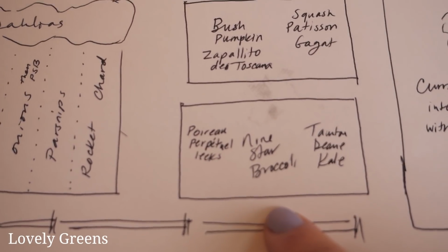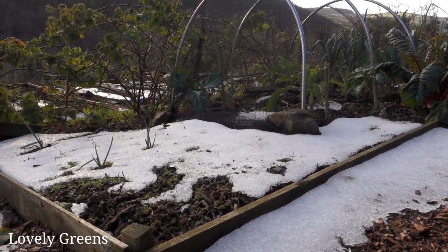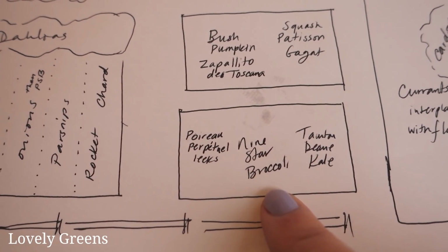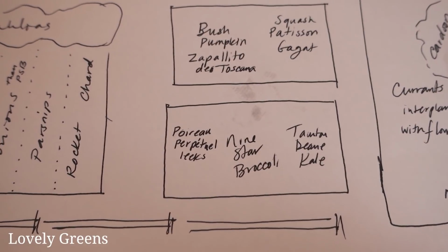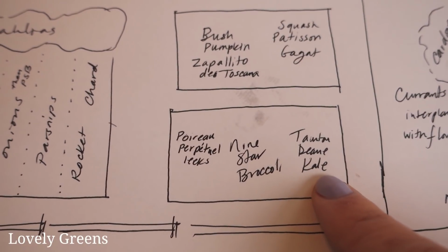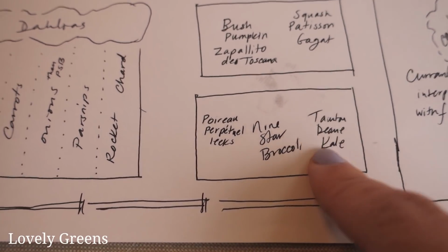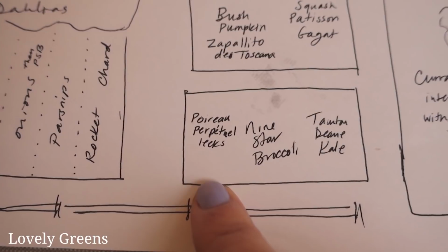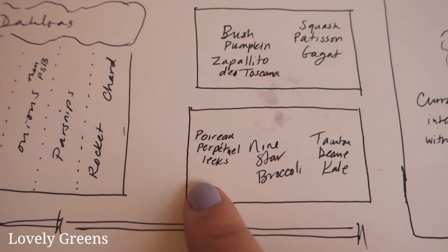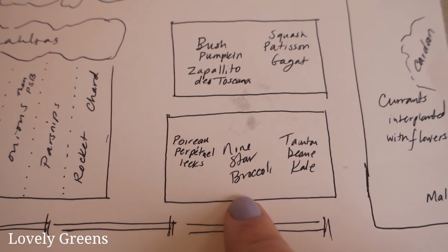And this bed down here at the bottom, I already have the perennial Nine Star broccoli planted there. I've got four plants. They're relatively small, looking a bit sad right now in February, but they'll pick up. And then I have on order currently from Incredible Vegetables in the UK, a Taunton Deane kale, which is a perennial kale. It can get quite large, but I want to keep it relatively small, under three foot, hopefully. And I also have on order some little bulbils, and these are a type of perpetual leek, obviously a French version. And so that is the plan for this bed, so lots of perennials.